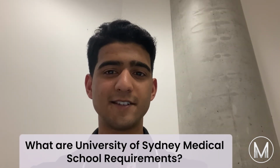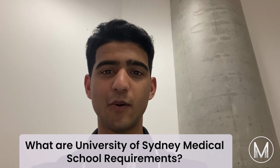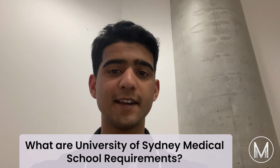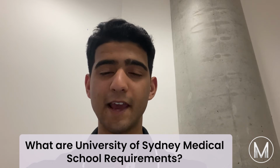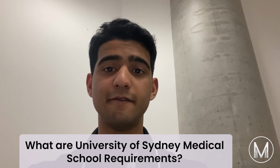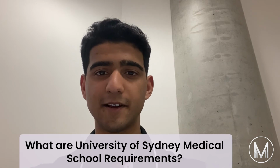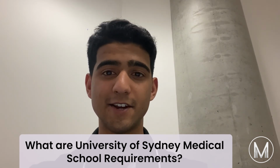What are the University of Sydney Medical School requirements? The requirements include a satisfactory performance in an eligible bachelor's degree at the time of application, as indicated by a grade point average or GPA, and satisfactory performance in the GAMSAT admissions test. International applicants must also submit valid GAMSAT or Medical College Admissions Test MCAT results with their application.